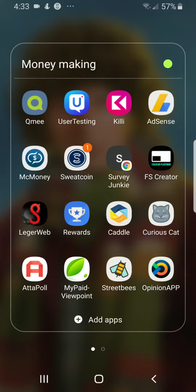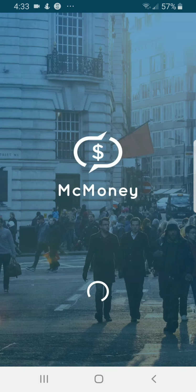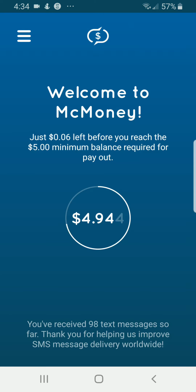And today we're going to be talking about McMoney. Now, McMoney is another money-making app that allows you to earn money from doing certain actions with your phone. So with this, all you need to do is install the app, give them your phone number, and they send you automated text messages so that you can earn money.